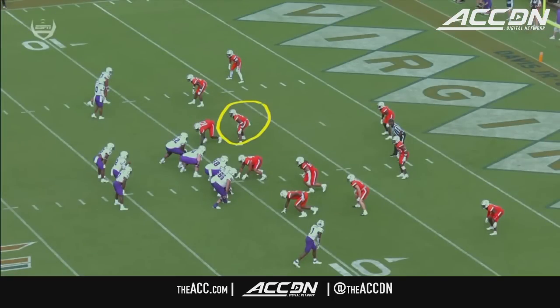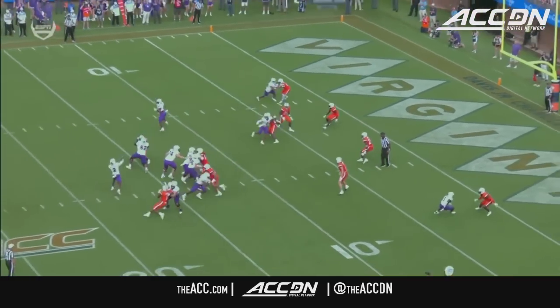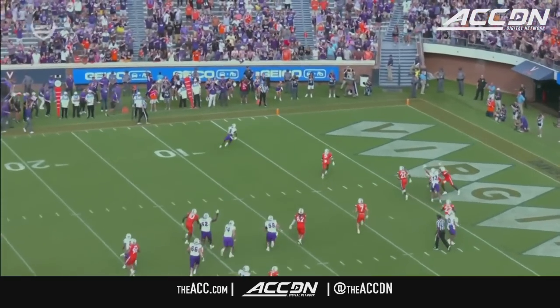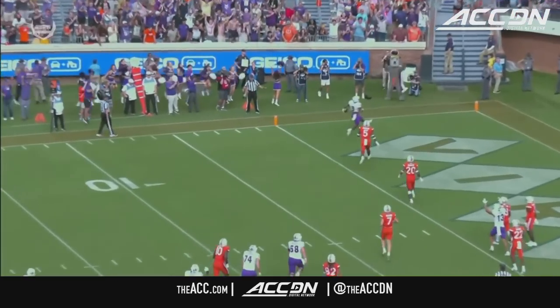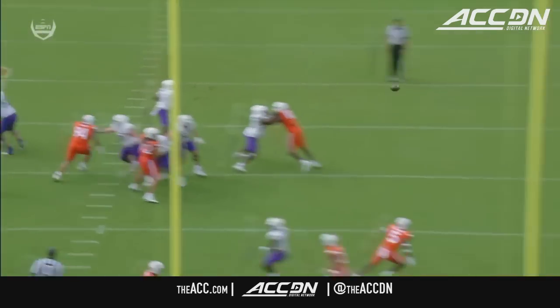Every team in the country has this play. Look at Cam Robinson, the freshman linebacker. He's responsible for the back unit. Two slants from the outside to try and pick. Cam Robinson just gets caught in no man's land. He hesitates. His eyes aren't in the right place. And you get a wide open back.